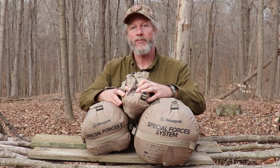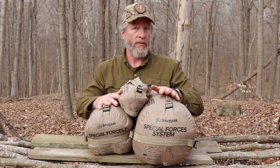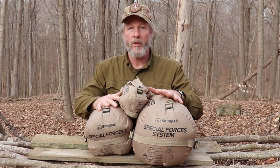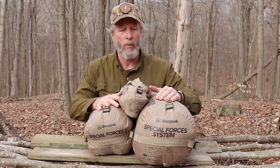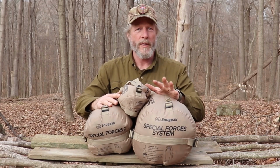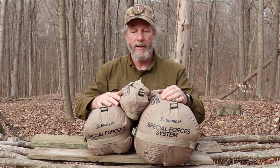Now, I tried to assemble this system and pack it in the larger compression bag which comes with the system, and unfortunately with the pack that I was deciding to take, the ILBE, it was difficult to pack. It really took up a lot of space as far as bulk space in the pack.